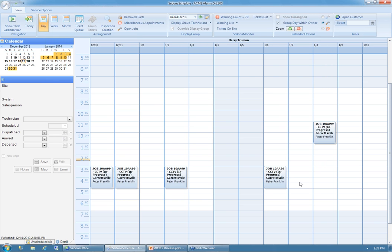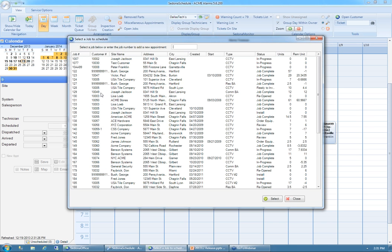If for some reason he's not going to go on the 3rd, I could press delete and delete that appointment and take it off the schedule board. Okay. So that, in essence, is the new features to handle all of your job scheduling through the job schedule board.